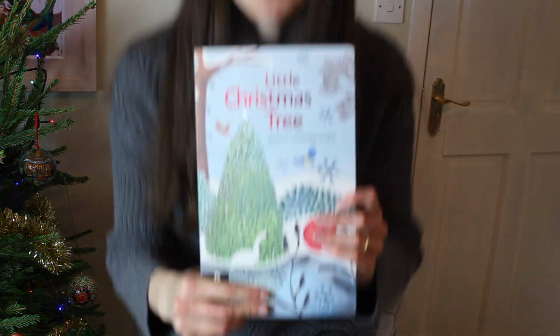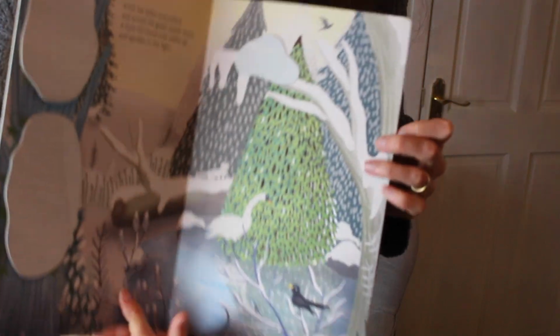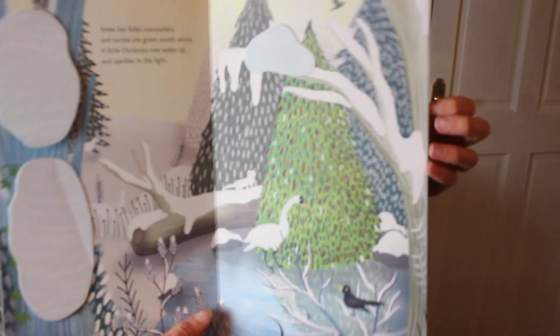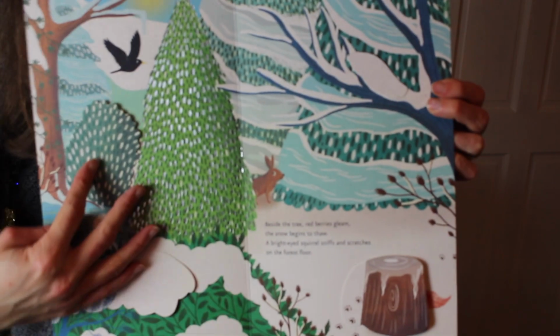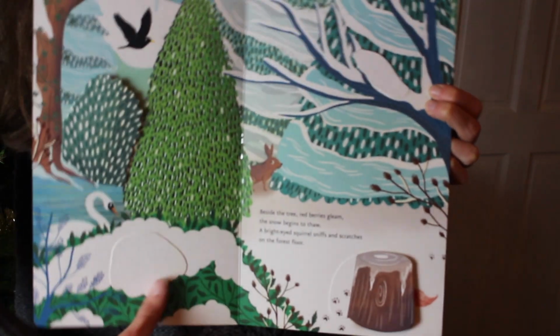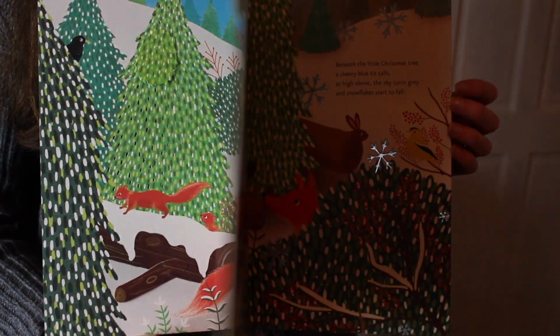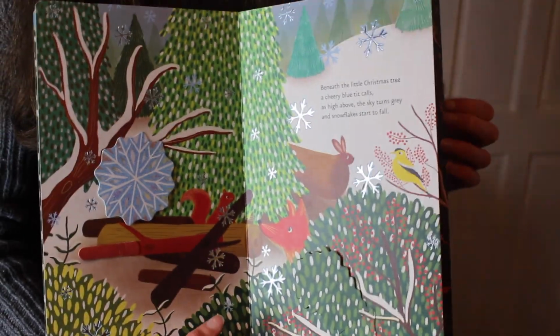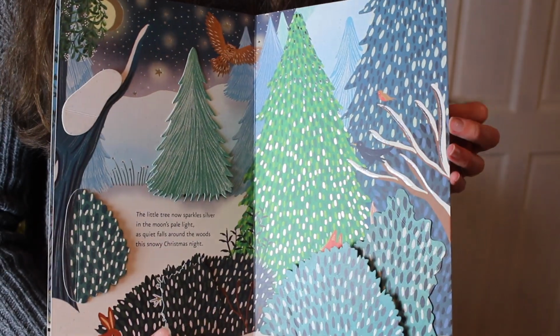Next up, another favourite of mine. This doesn't look much, but it's so lovely. It's called Little Christmas Tree, and it's actually a Lift the Flap book. It's got a lovely sparkly Christmas tree and loads of flaps. I think there's 4 flaps on a page. But just look how beautifully illustrated this is. It's just so lovely and really twinkly and very, very festive.